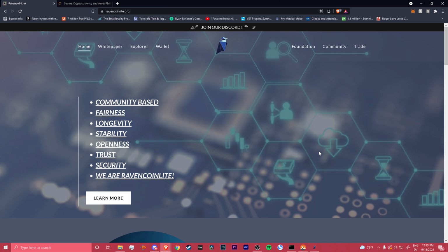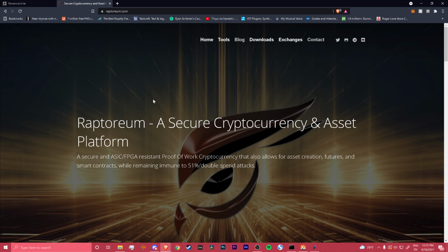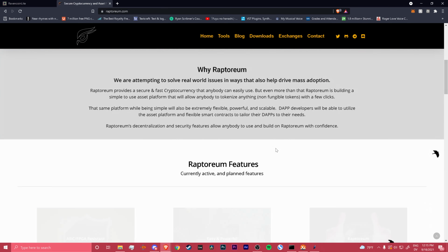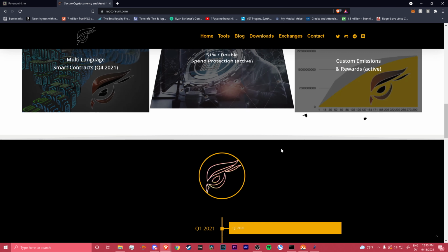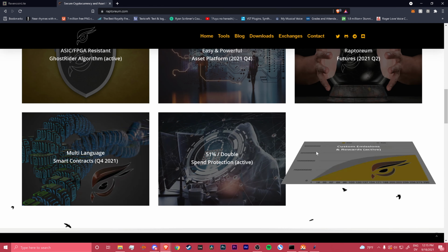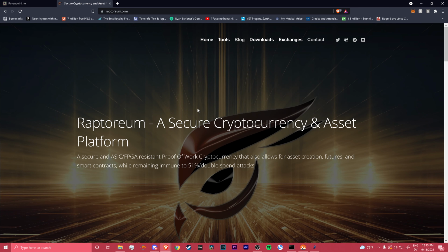So I was considering going to Raptorium because I know there's pools for it, and I think this is the most profitable coin. I haven't really tested it out. I don't know what hash rate I would actually get on this with all my CPUs. So yeah, this is mainly a CPU mining coin. A lot of people mine it. This is probably what I'm going to change to. I didn't think about it yet.